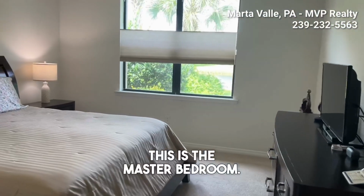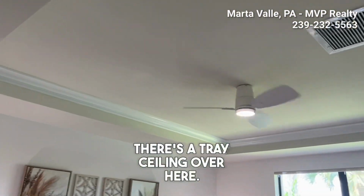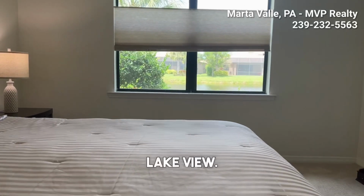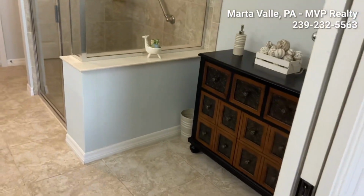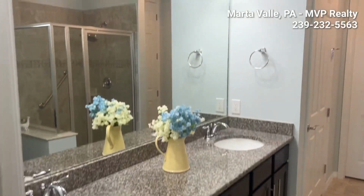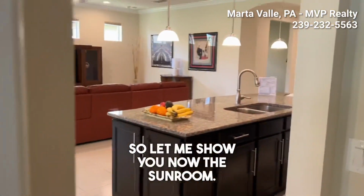This is the master bedroom, also really nice and spacious. There's a tray ceiling over here, again a fan. Gorgeous view over here, lake view, really pretty. And then over here is the master bathroom with a shower, dual sink, and a walk-in closet straight ahead. So let me show you now the sunroom.